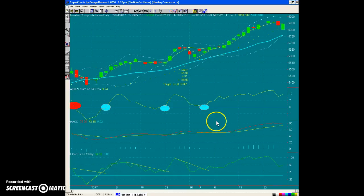So in the middle of the chart, Jerry Appel's sum of the rate of change indicator is still in bullish territory. This is that 4% line that as long as it's above 4%, I own the NASDAQ, the Qs, QQQ, or the TQQQ. I decide on either one of them. One is leveraged and the other is not.